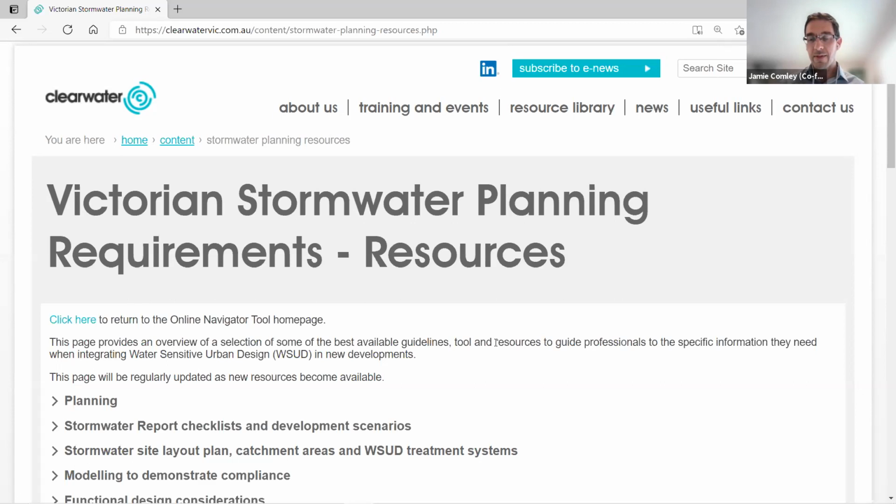Okay, so I have one from Birut asking, how is maintenance of inter-allotment drainage, not part of the development application, dealt with within the tool? Sorry, Tina, can you just give me that one again? Yeah, so it's about maintenance of inter-allotment drainage. How is that, not being part of the development application, dealt with in the tool?